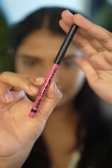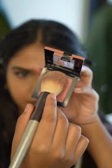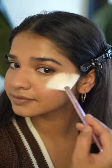Always make sure to blend it. I use the Kajal and blend it to give some dimension to my eyes. A mascara is a must. Blush for that flushed look, highlighter again for a glowy look, and in the end I have to use this lip combo, which is pretty natural. A pink is perfect, and some gloss, and I'm good to go.